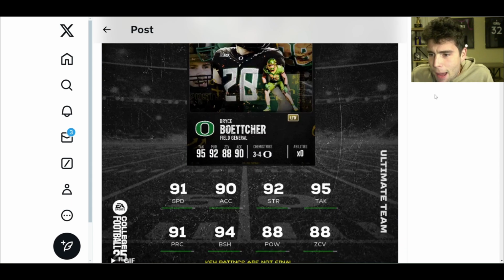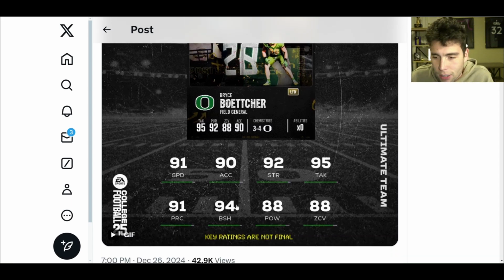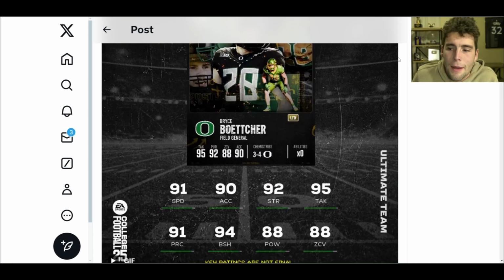Now, let's look at Bryce Boettcher. I don't even know how to pronounce his name. Boettcher, I don't even know. 91 speed, 90 acceleration, 92 strength, good tackler, good block shed, good hit power, good zone coverage. Looks like a really solid middle linebacker.